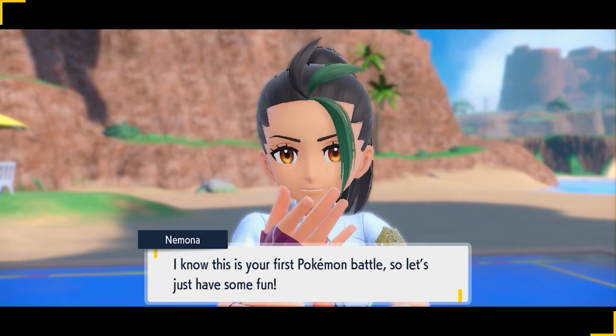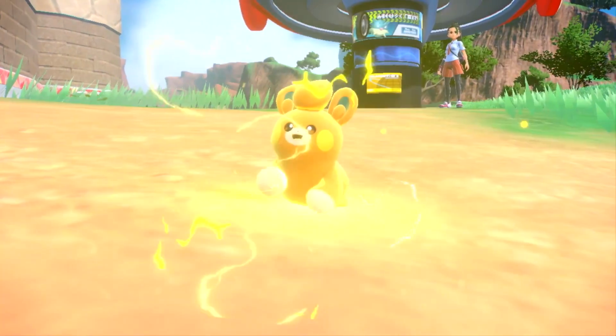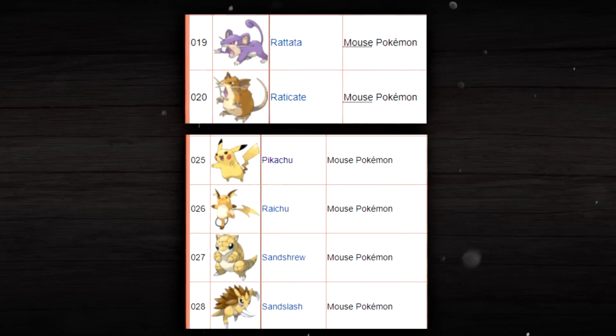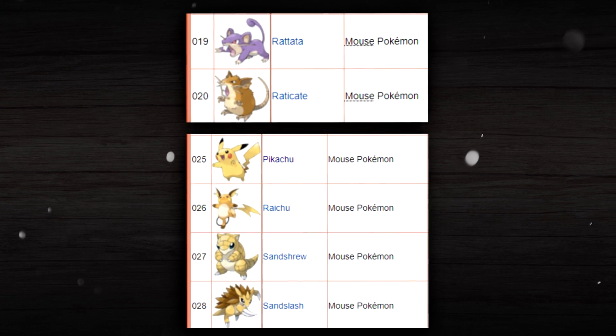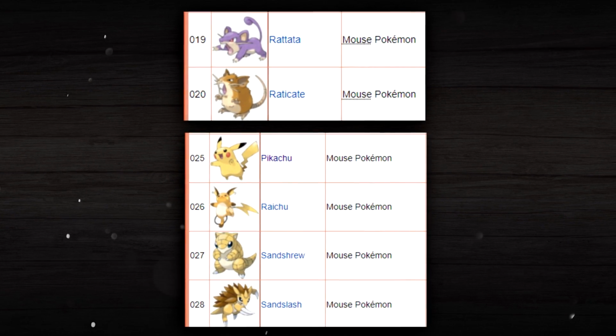That is a pretty weird statistic if I'm being completely honest. However, what's probably even weirder is the fact that there are 6 Pokemon classified as the Mouse Pokemon in just Kanto alone. I guess that's Gen 1 for ya.